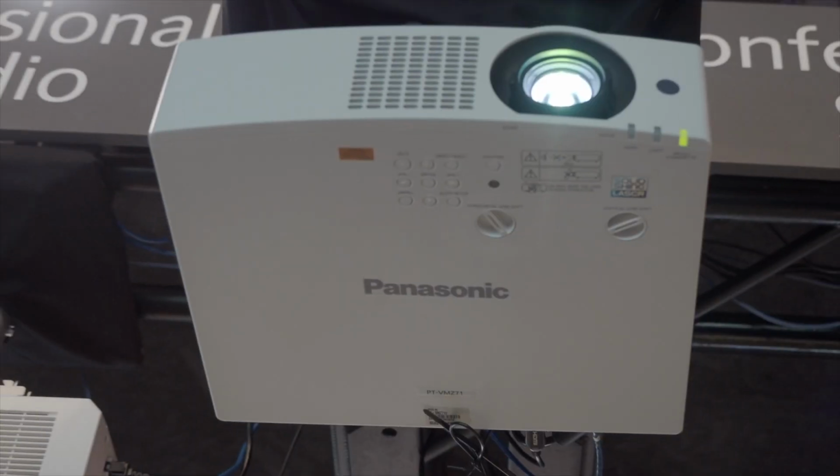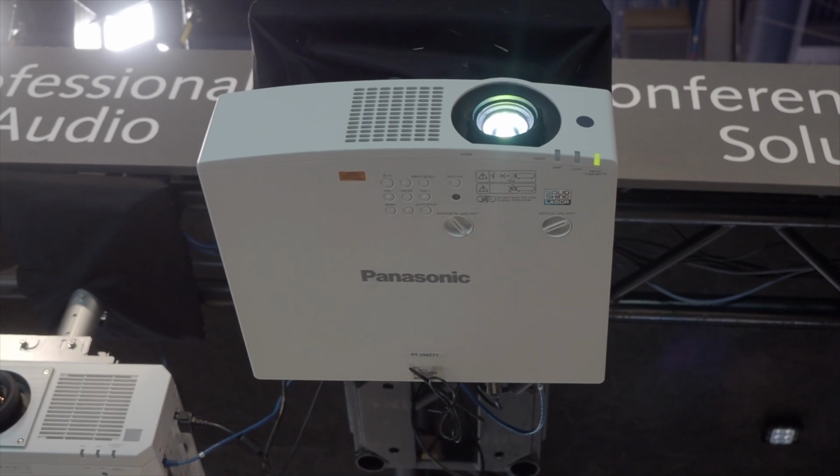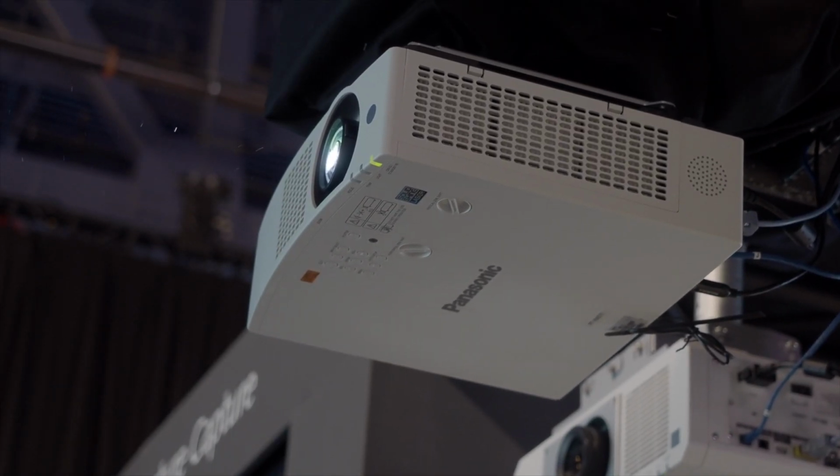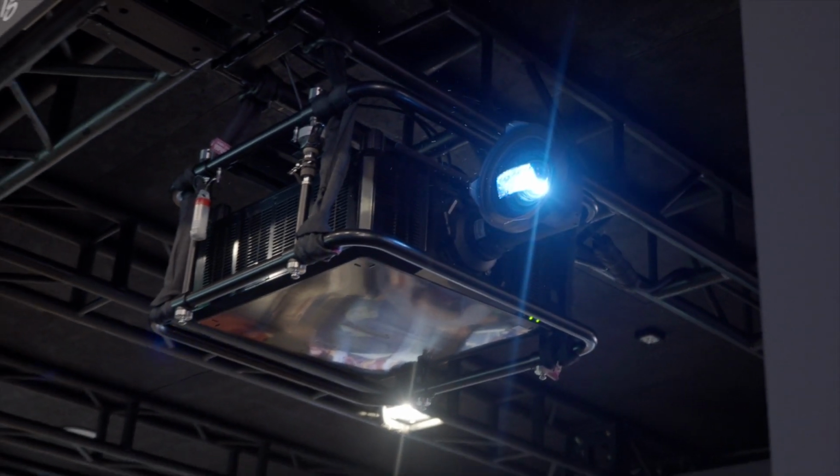So we're at the Panasonic booth, and we've got two key highlights here, both of which are InfoComm 2022 award winners. The first is the PT-VMZ71. That is the smallest 7,000 lumen projector on the market today. It is 15.4 pounds with its attached lens. The image behind me is from the PT-RQ25, which is the brand new 20,000 lumen projector. It is the smallest 3DLP 4K projector out there right now. Big breakthrough.